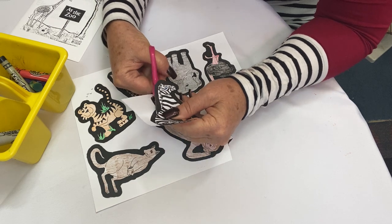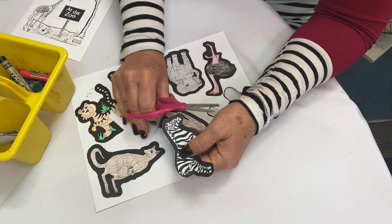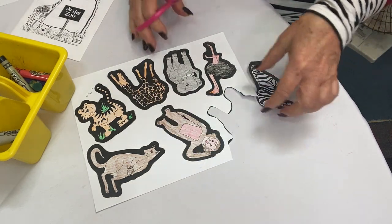To the zoo and slither like snakes do. Let's go to the zoo and slither like the snakes do.